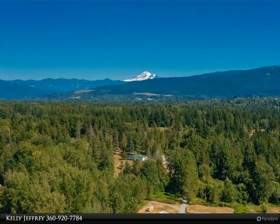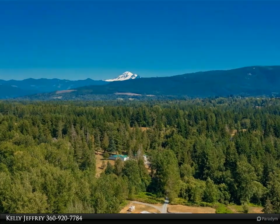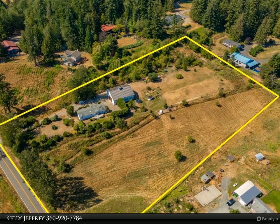Ideally located 5-acre property with Mount Baker views. 3-bedroom, 2 full bath home all on one level with a gigantic 2,500 square feet.